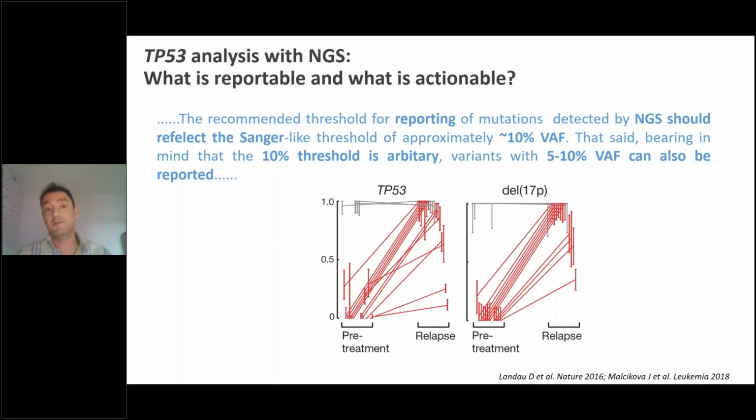So according to the ERIC guidelines that were written some years ago, and now I know that there is work in progress about updating these guidelines, the threshold for the clinical report was 10% variant allele frequency. However, they also mentioned in this consensus paper that variants of 5 to 10% can also be reported. Whether they should be taken into consideration for a clinical decision is another issue.